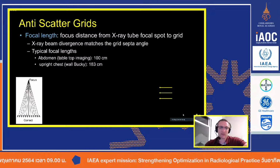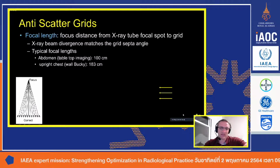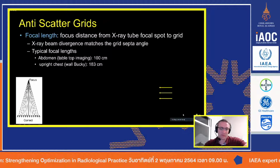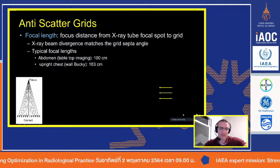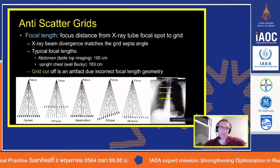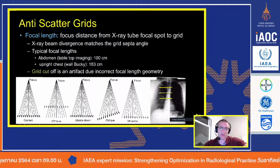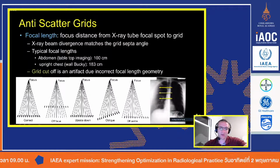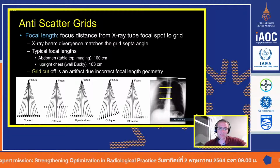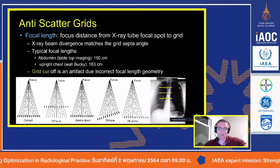All right, so we talked about needing to set the right distance. The idea here is if you get the right distance, then the primary beam will be properly aligned. It will pass through each of the septa, and we won't worry about that. If it's not properly aligned, so if you get the wrong one and you get it too close or too far away, here you can see the primary beam photons will get absorbed by some of the septa, typically around the edges of the field of view.